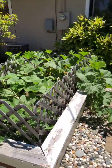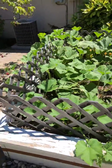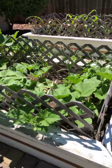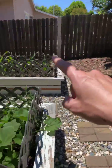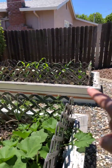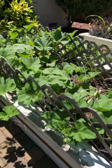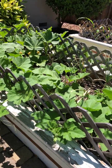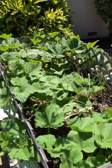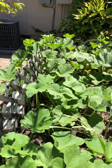Now this bed, as you can see, is a little out of control. We're not really sure what happened here. This is the volunteer bed. So we have 3 beds, 1, 2, and 3. And in these 2 beds, the small one and this other large one over here, nothing happened when I didn't plant anything. In this bed, for some reason, we had a ton of volunteers. So this is all volunteer squash, and we don't know if they're pumpkins or if they're butternut squash.